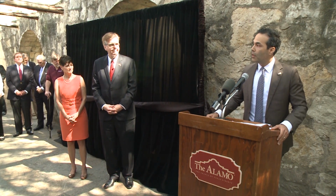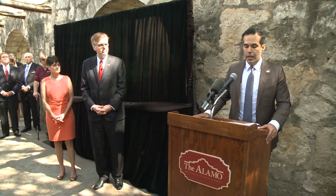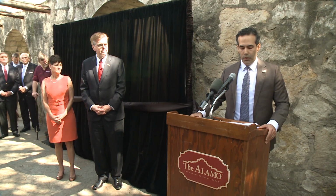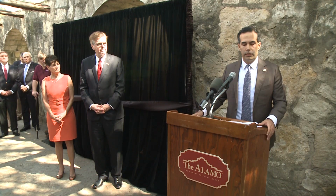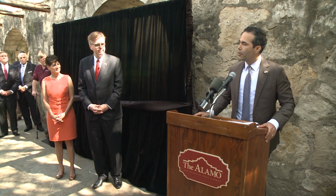As a father myself of a 4-year-old and a 2-year-old, I know that he shares our passion to make sure that the Alamo's around for them so that they understand the true sacrifice required for liberty and for freedom. So with that, ladies and gentlemen, Lieutenant Governor Dan Patrick.